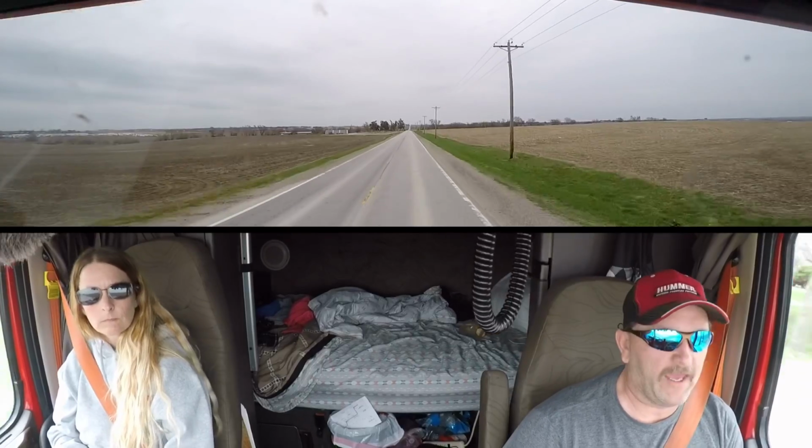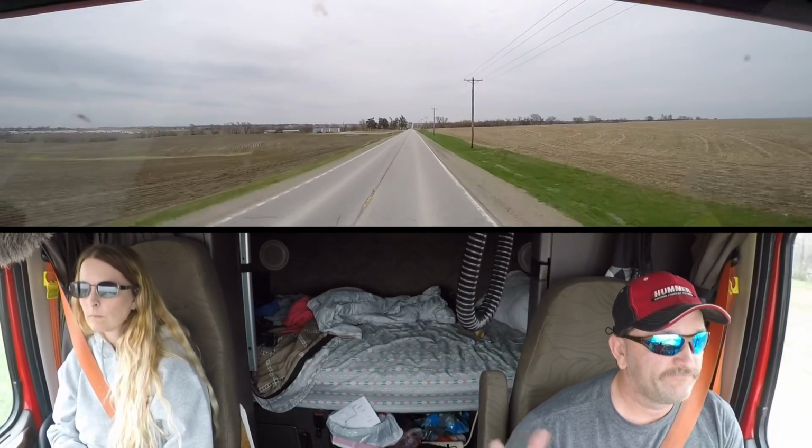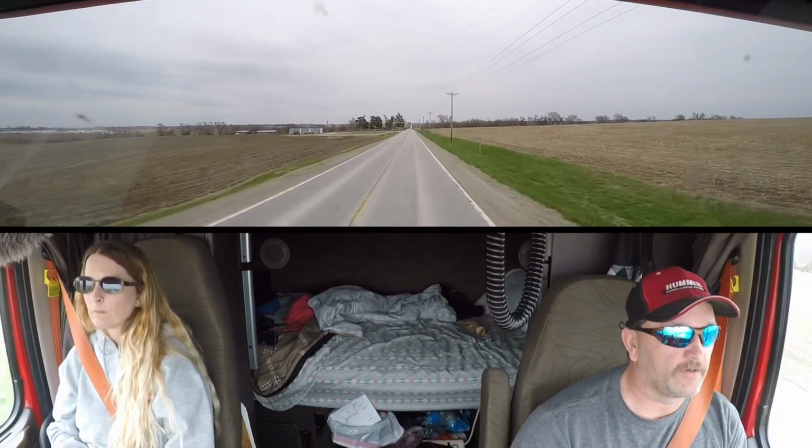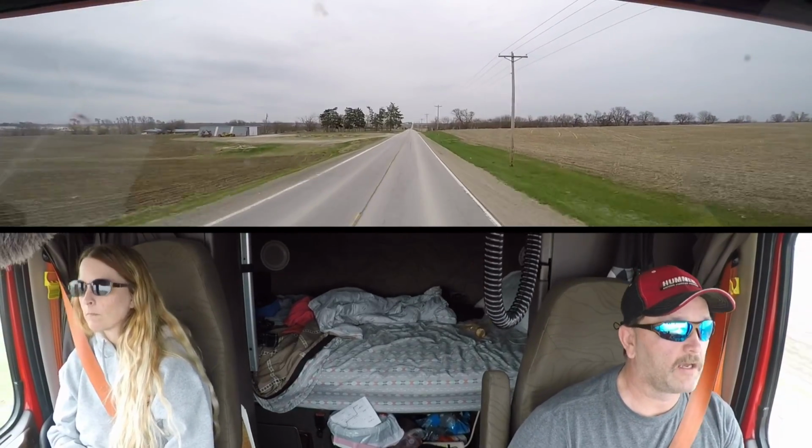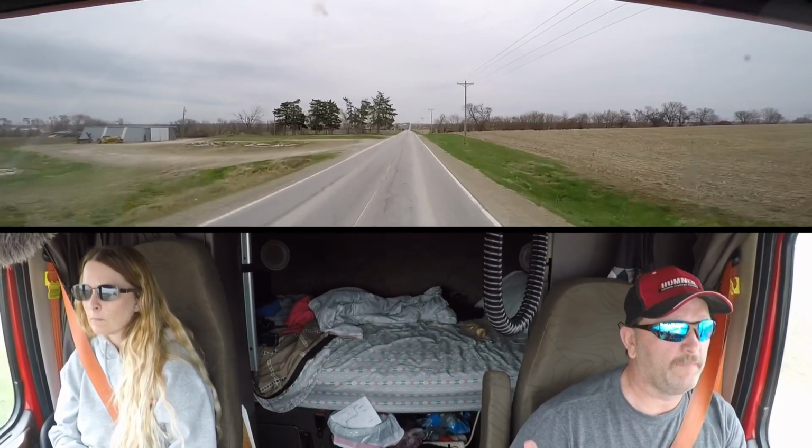We should be down to Kansas around 6, give or take. It depends on if we can cut over 29, we can get there a lot quicker, but otherwise it's going to be around 6 o'clock. And then after that, we don't know.